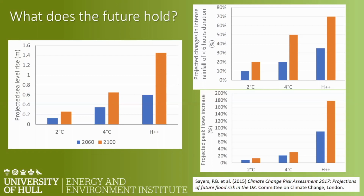Now, so far I focused on our best estimates, but current scientific expectation is that what eventually will happen is going to be worse than this. For the worst case H++ scenario, sea levels are forecast to rise by 60 centimetres by 2060 and by 1.45 metres by 2100. Rainfall intensities are forecast to increase by 35% by 2060 and by 70% by 2100, and peak flows are forecast to increase by 90% or nearly double by 2060 and 178% or nearly triple by 2100. This scenario is what we are faced with unless the world acts to limit and then reduce greenhouse gas emissions.